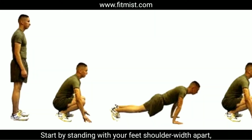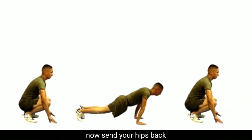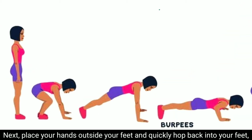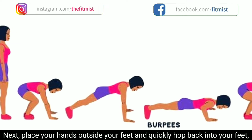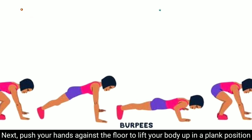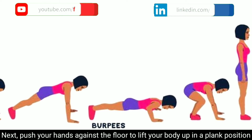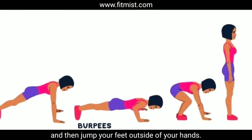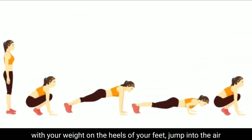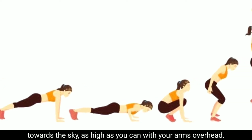How to do it? Start by standing with your feet shoulder-width apart. Now, send your hips back as you lower your weight for a low squat. Next, place your hands outside your feet and quickly hop back into your feet, while allowing your chest and midriff to touch the floor. Next, push your hands against the floor to lift your body up in a plank position, and then jump your feet outside of your hands. Finally, with your weight on the heels of your feet, jump into the air towards the sky, as high as you can with your arms overhead.